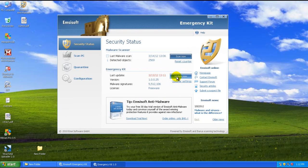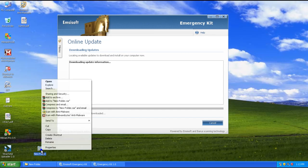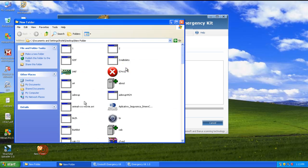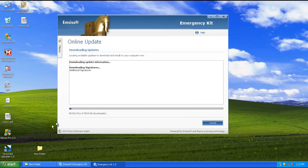So I'm just going to update it, and then I'm going to do a scan with the new folder, and I'll be back with the results. So just let me show you guys. It's the same 90 files. Let's open it. Okay, there we go. These are the same files that I did with Komodo, and I'll be back when the update is done. See you guys then.